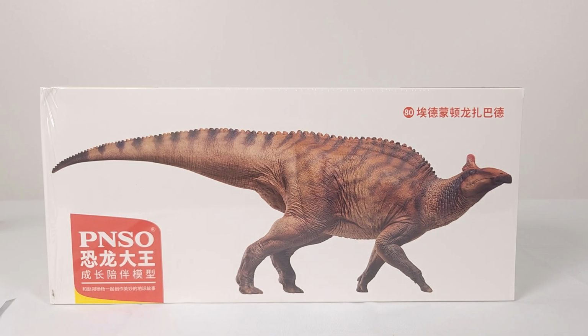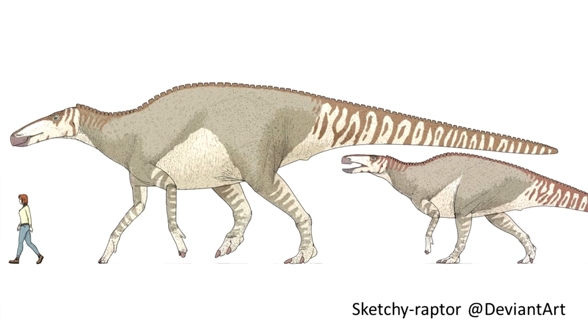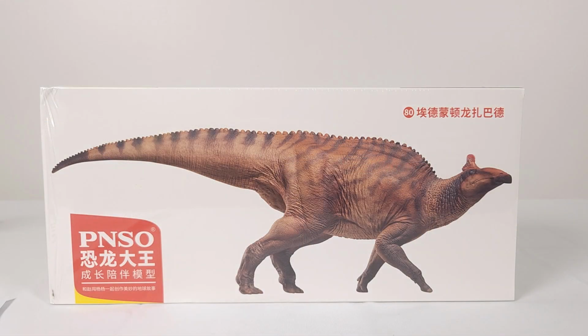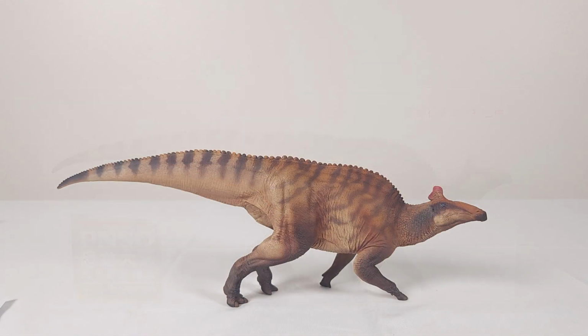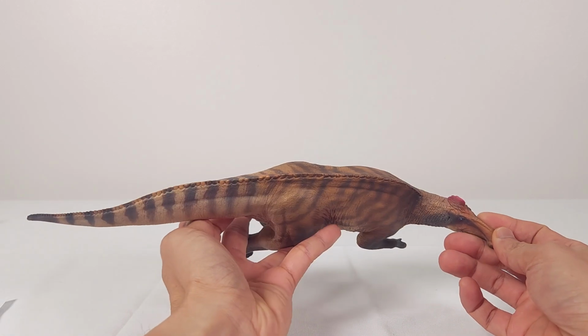Recently, however, Edmontosaurus has enjoyed an appreciation for its own sake, and many of you have been waiting forever for a top-quality Edmontosaurus, preferably a Nectans. Now, PNSO has delivered. Is it top quality? Yes. Is it a Nectans? Yes and no. Now, right away, I'm stating the obvious when I say that this thing is a beauty, and it's a very good, respectable size.